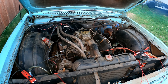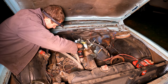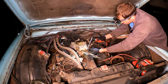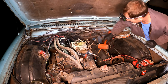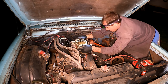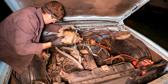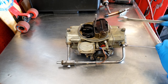Got a cam in it too. Thing sounds gnarly. Quiet though. So let's take a look inside this Holley carb and see what she's looking like.